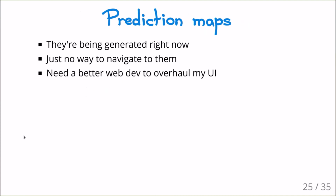So the first one is maps for the next 24 hours. Those are actually being generated right now. They're on the site, like the files are uploaded. There's just no way to get to them. And that is based on lack of time and lack of web dev skills to actually create a way to navigate to those. So for that, I apologize, but it's actually possible right now to just basically edit the image file name and say 6H instead of now, and it will give you a map for 6 hours into the future.